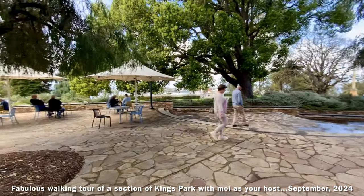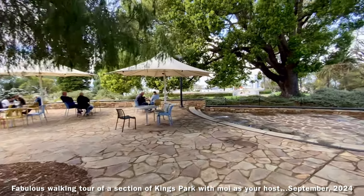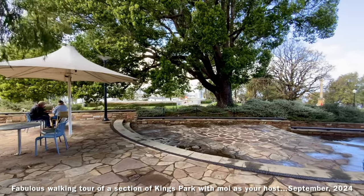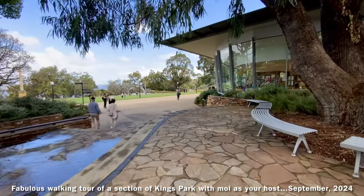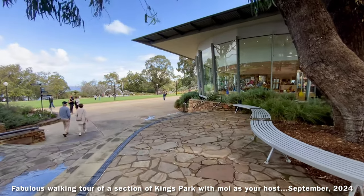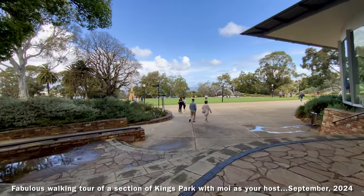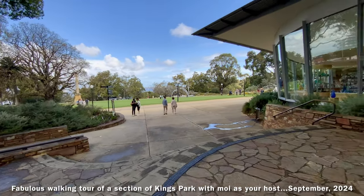You can see here the general eating area. There's the war memorial there, which overlooks the lovely Swan River. And we'll just come down here, and we'll just want to show you these giant, beautiful trees there in the distance. They're quite lovely.